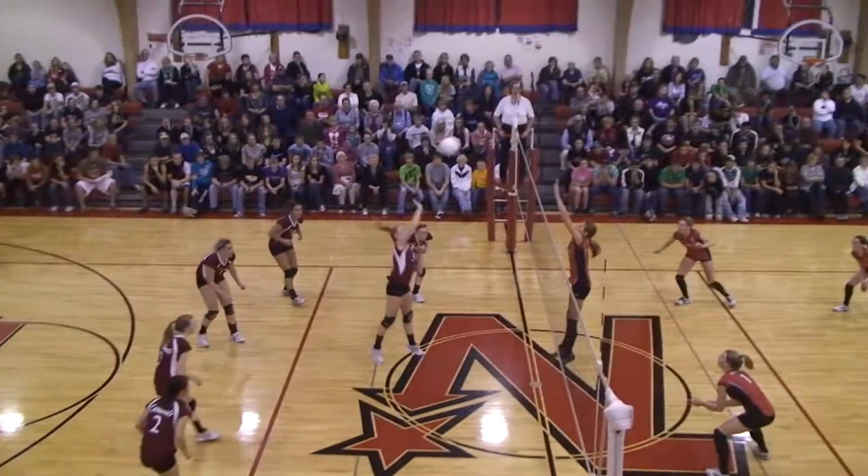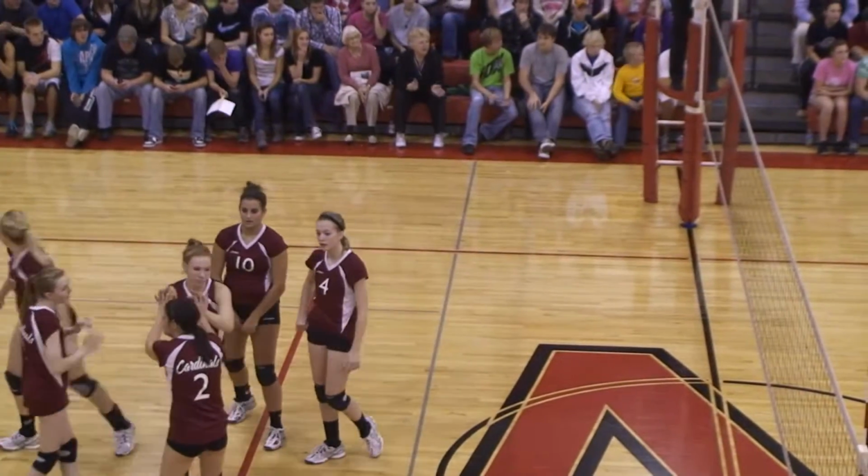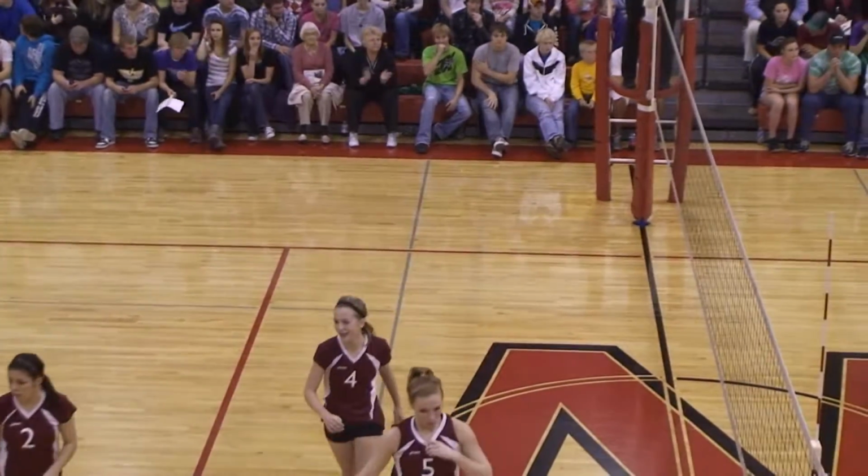As the Cardinals will set up Dinius now. Dinius with a finesse serve, and that is going to be bumped out of bounds. Julie Dinius will get a kill to make it 15-9 Cardinals, and the Bearcats want a timeout.